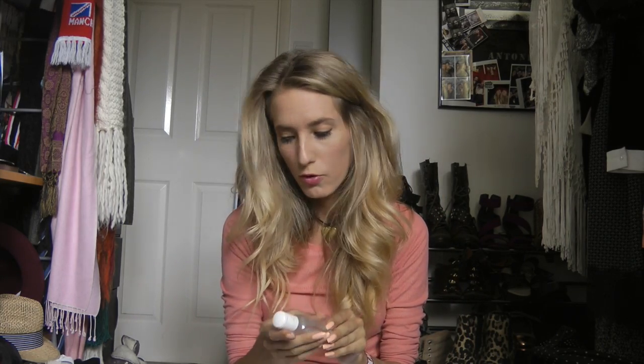Now, this is arguably the most essential part of your beauty bag, and that is antibacterial hand cleanser. Obviously, it's nice to feel nice and fresh and clean, and who knows what you can pick up at a festival. So carry that in your day bag, I'd suggest.